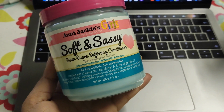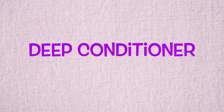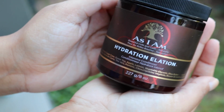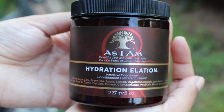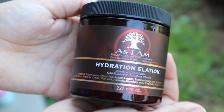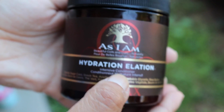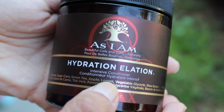Moving on to the next section is my favorite. Mask, treatment, protein, moisture. What the heck? Deep conditioner is the simplest way of terming this. I'm going to break this down as simply as possible. But when you are looking for deep conditioners, you're looking for either moisture or protein. This particular one is a moisture-based deep conditioner. A moisture-based deep conditioner focuses on exactly what I'm saying. It will be high in moisture and have either no or very little protein. This particular mask has no protein. If your hair is feeling super dry, this would be your friend. You can see it says intensive conditioner.